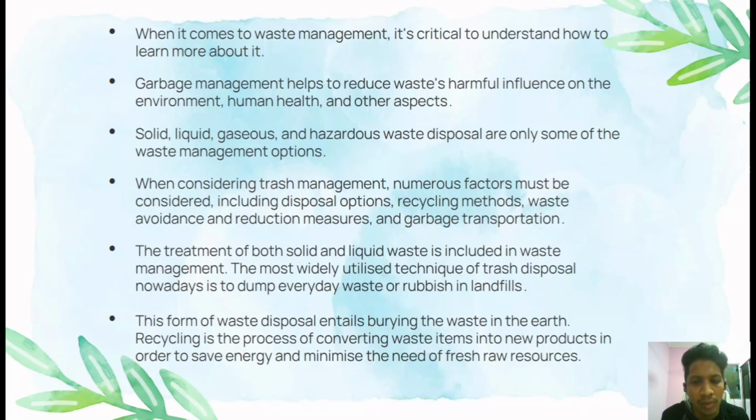When considering waste management, numerous factors must be considered, including disposal option, recycling method, waste avoidance and reduction measures, and garbage transportation. The treatment of both solid and liquid waste is included in waste management. The most widely utilized technique of trash disposal nowadays is to dump everyday waste or rubbish in landfills. This form of waste disposal entails burying the waste in the earth.